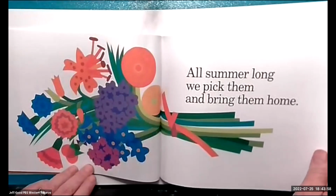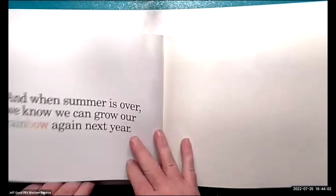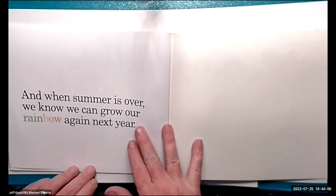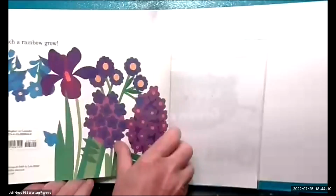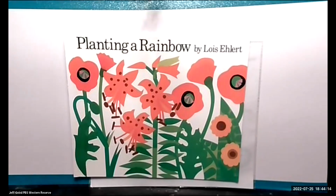And then all summer long, we pick them and bring the flowers home. And when summer is over, we know we can grow our rainbow again next year. That's the book, Planting a Rainbow by Lois Ehlert. Trying not to mess that up too bad for you there.